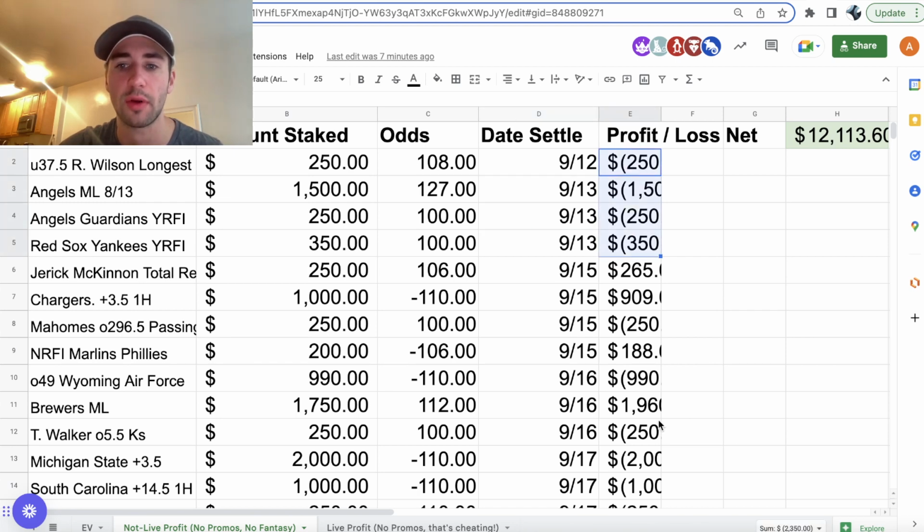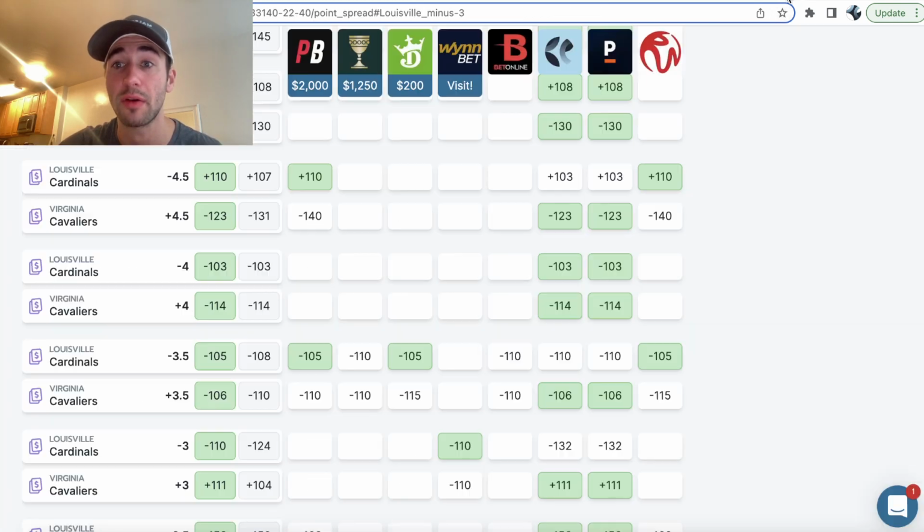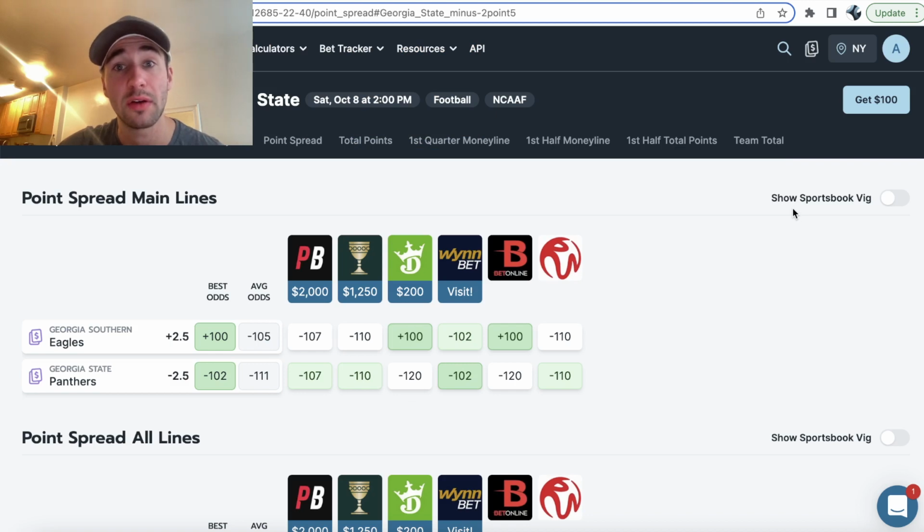We lost our first 4 bets. There's a lot of variance, even as a positive EV bettor, right? If your bet is sharp and your bet is profitable, your bet can still lose, right? If you would have invested in Amazon stock in 1990, you'd be rich, but there would still be days that the stock would go down, right?